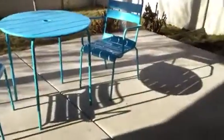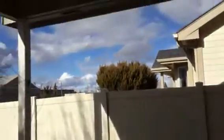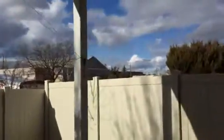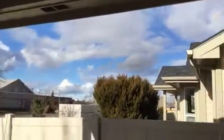Take a quick peek outside. Patio door that opens from the main living room. Covered deck here with a ceiling with a fan. Interesting, and some kind of a screen. Literally, you can see Albertsons there in the distance. That's where it is.